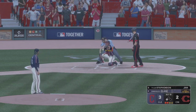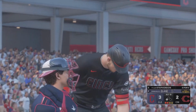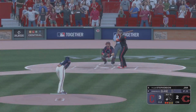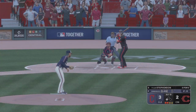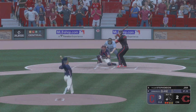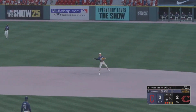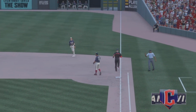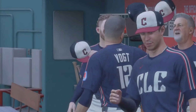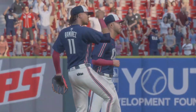Next offering is in for a strike. Well, he didn't like those first 2 pitches. Now in an 0-2 hole, he's going to have to battle. Hope he gets a mistake. One strike away, and he hits a ground ball right side. Throw to first, ball game. And the Guardians hold on to win a tight one as this one ends as a 1-run ball game.